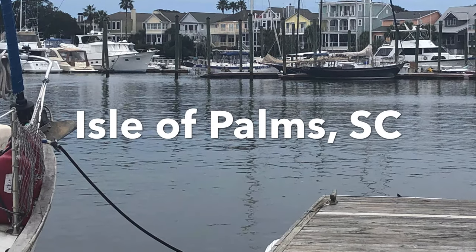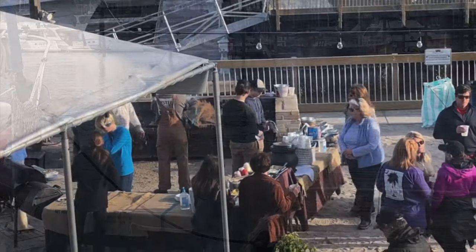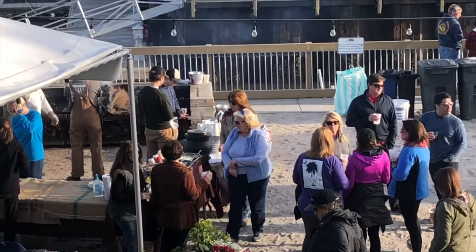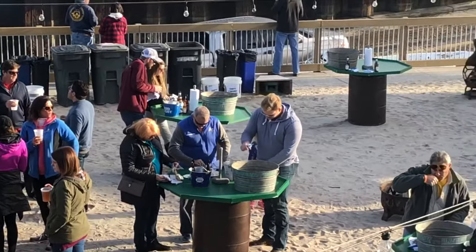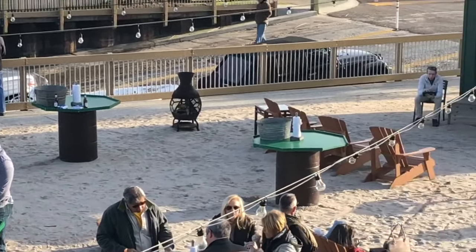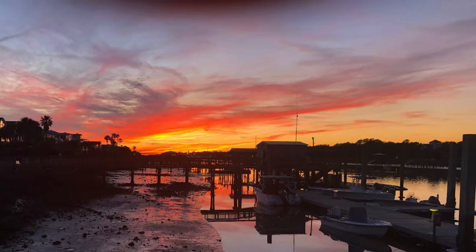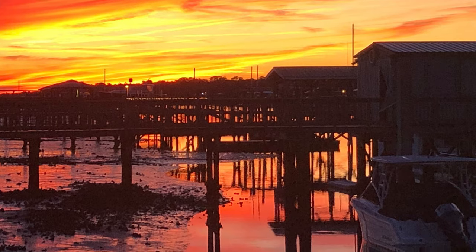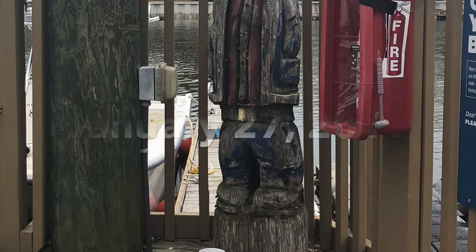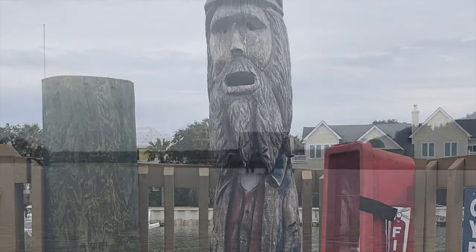We made it to Isle of Palms Marina, where we stayed for one night. We hung out at Morgan Creek Grill right next to the marina, where there was an oyster roast with live music. We got to see a beautiful sunset at low tide. We set off the next day towards Charleston, South Carolina.